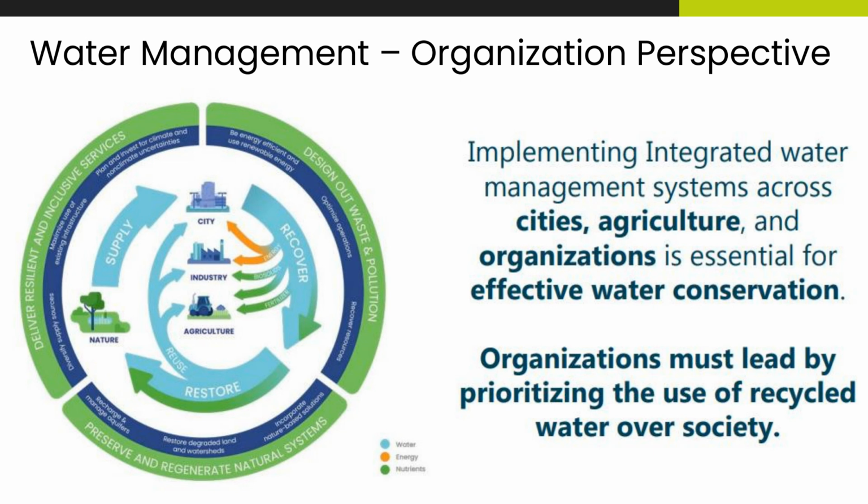It's about looking at supply, use, and recovery processes holistically. By prioritizing the use of recycled water, organizations can significantly reduce water consumption and improve sustainability. The cycle includes delivering resilient services, designing out waste, recovering and restoring resources to regenerate natural systems. This approach not only conserves water, but also aligns with broader environmental goals.